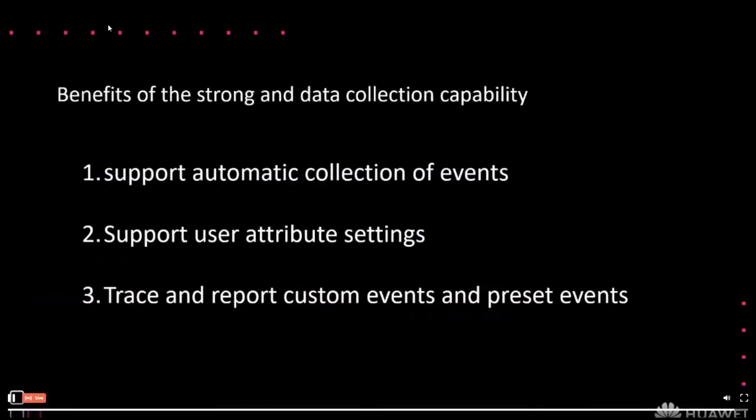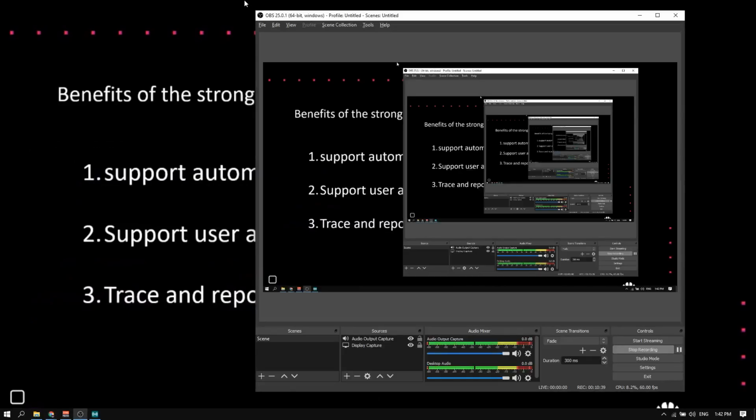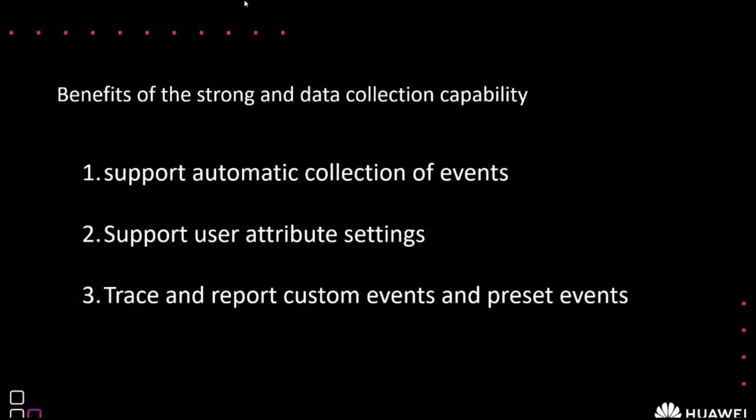So now we'll talk about the benefits of the strong data collection capability. The SDK has three data collection methods. One, support automatic collection of events. The SDK provides a mass of automatic collection events such as application installation, startup, updates, uninstall, activity enter and exit, and a lot of things. All of the data of these events can be collected and reported automatically without any tracking by the user, which greatly facilitates the developers. However, the IDs of these events are reserved fields of analytics kit and cannot be reused.